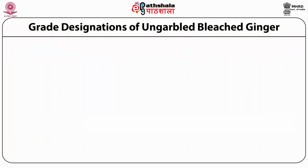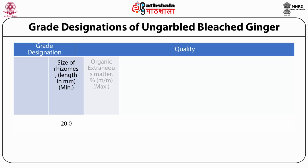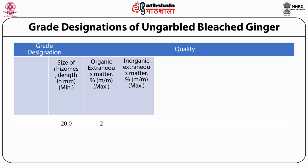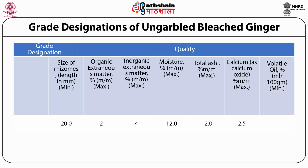According to the design of Agmark insignia, grade designations and quality of ungarbled bleached ginger whole. The size of the rhizome should be 20 mm with an organic extraneous matter of 2%. The very light pieces should be 4%. Moisture should be in the range of 12%. Total ash should be 12%. Calcium should be 2.5% with a volatile oil of 1.5%. These were for the special grade designation.